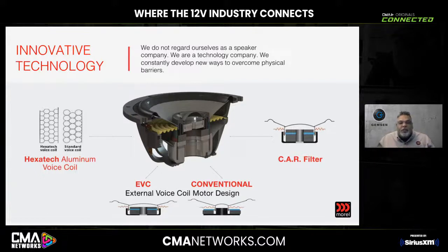Well, with its shielded EVC, the motor system is inside of the speaker. It's actually a more efficient way of having a motor assembly, because we're preventing that magnetic stray, since there's a shield on the outside of the Morel speaker as well. So we're focusing all that energy to the voice coil. And focusing all that energy to the voice coil is going to deliver better power handling, more crisp response, and better sound quality overall. So those are some really important things that are very different about Morel.